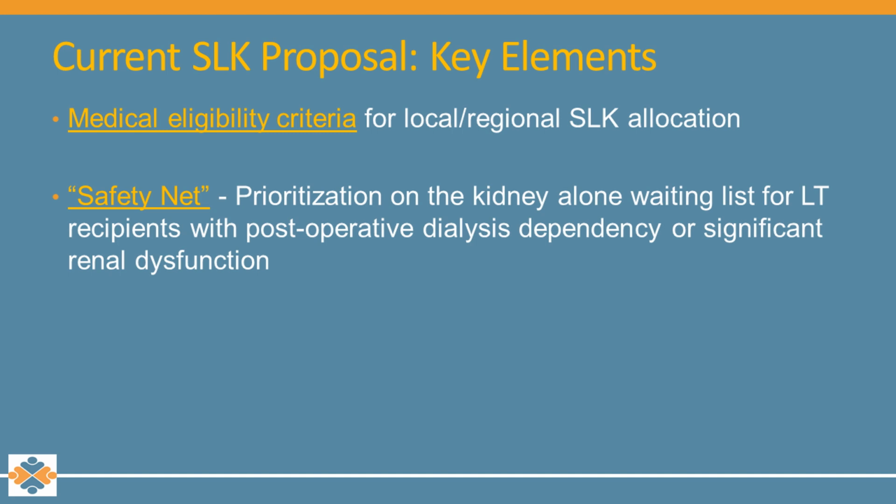So what is the new current SLK proposal? There should be a medical eligibility criteria for local and regional SLK allocation, and there is also a safety net option, which means prioritization of kidney alone waiting list for liver transplant recipients with postoperative dialysis dependency or significant renal dysfunction. So what does that mean? That means that patients with renal dysfunction can be listed and receive liver transplant alone. However, if they develop post-operative dialysis dependency and transition to ESRD, then they can be prioritized for kidney transplant after liver transplant.